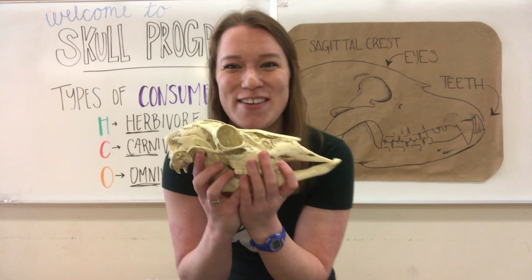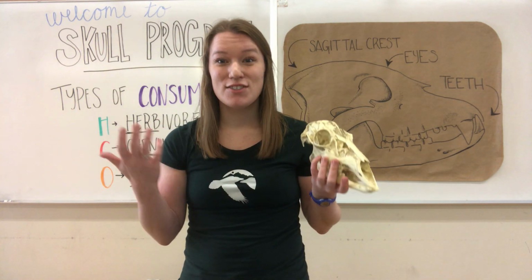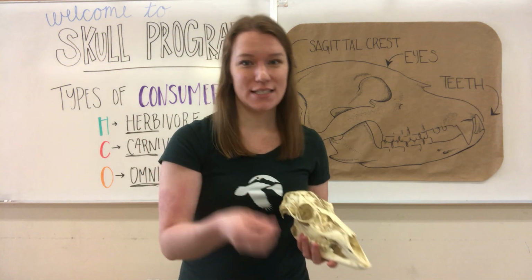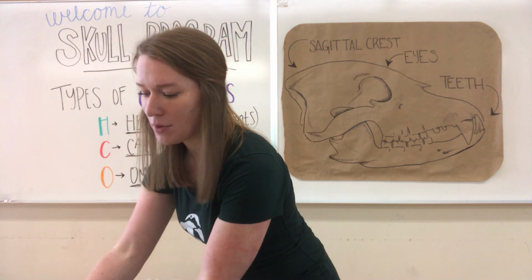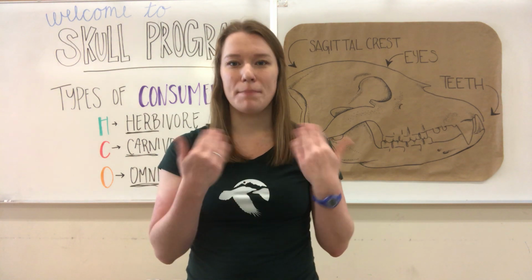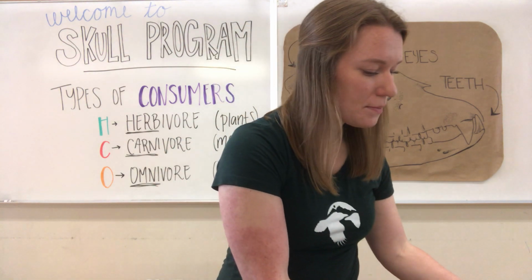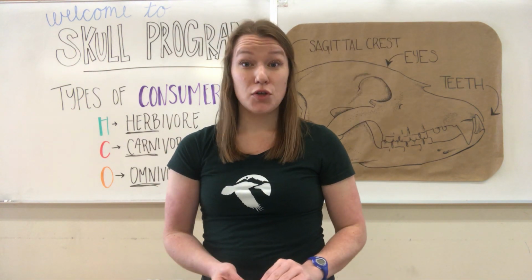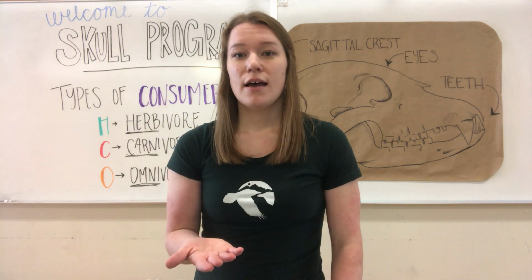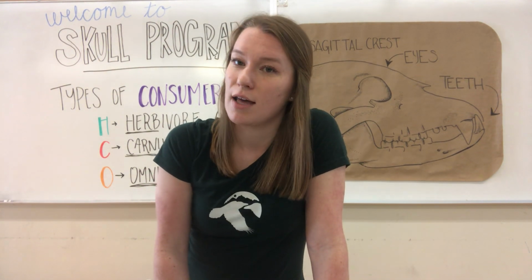All right, awesome. So you, awesome scientists, just collected so much excellent evidence that is going to help us in identifying our skull. Next up, we're going to be working on our claim, or our best guess as to what animal we think this belongs to. So in a second, I'm going to hold up this sentence frame if you need a place to start. But your task is to write down your claim, so your best guess as to what animal you think this skull belongs to, and 3 reasons why you think that.